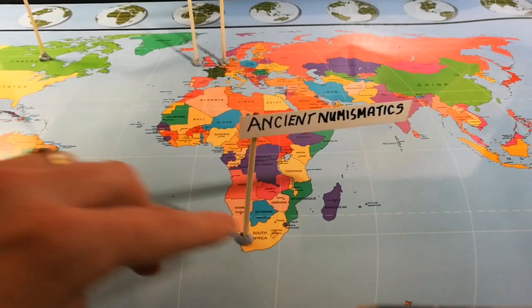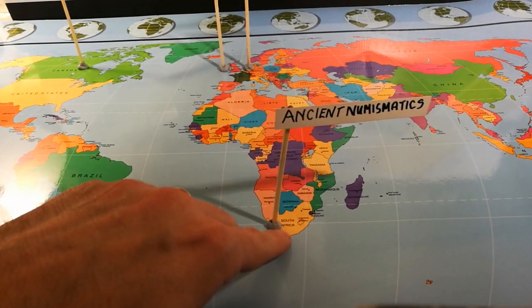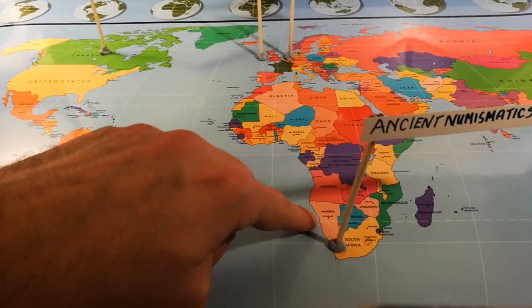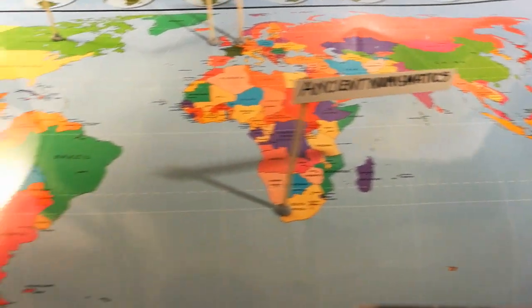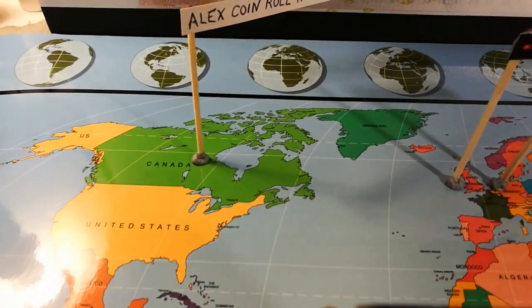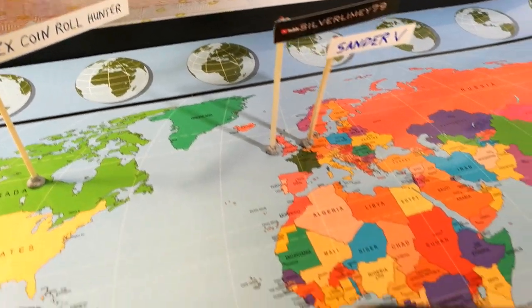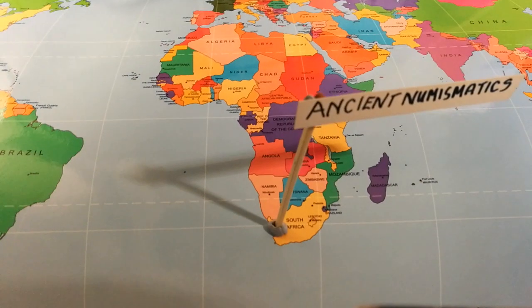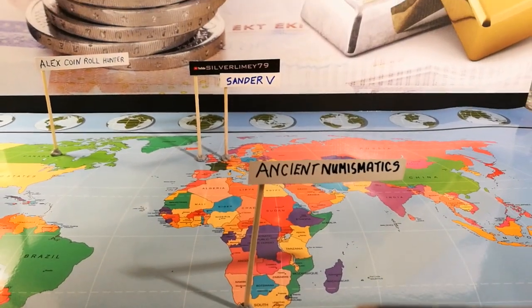So maybe we can see South Africa based here, obviously in the southern point of Africa, hence why it's called South Africa. Obviously there's a large selection of countries still available. We're going to head round here. We've got South America and obviously Europe as well. But yeah, we're going to focus on this country here. We're going to go into some detail in regards to the currency.